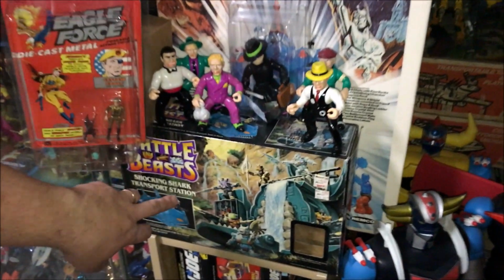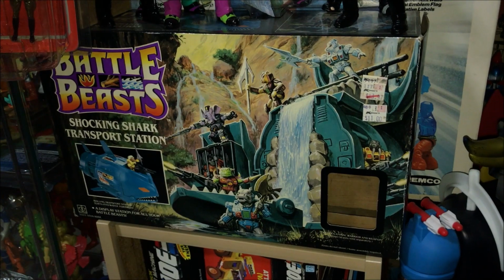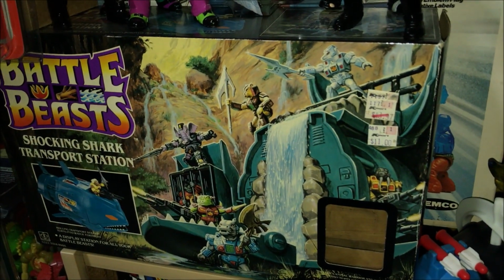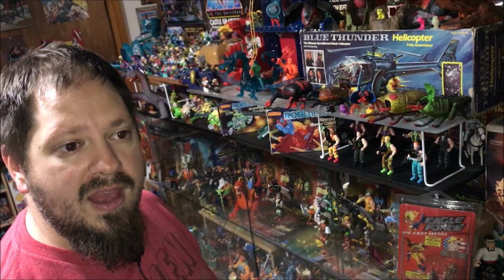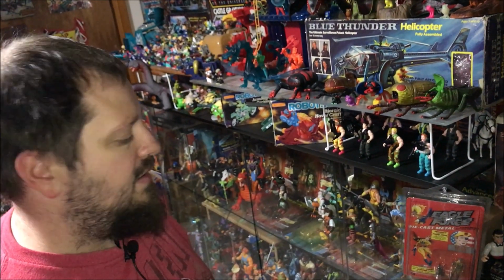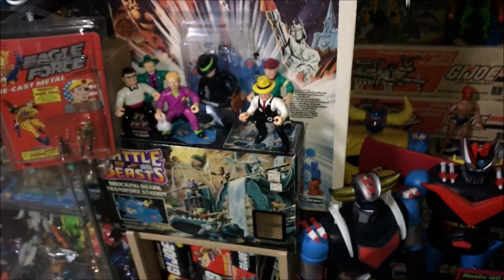So this is one of the Battle Beast playset boxes. Amazing artwork. Wow. What's funny is I don't even remember seeing them. I remember buying Battle Beasts specifically at Kmart when I was a kid with my grandmother, but I never remember seeing any of the play sets. Huh. I didn't even know that there was such a thing until many years later. The other one's up top there. Oh, okay.